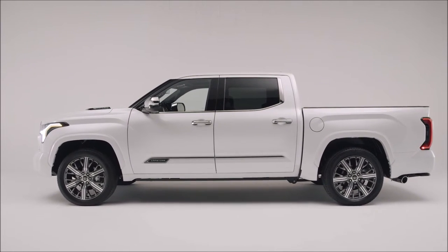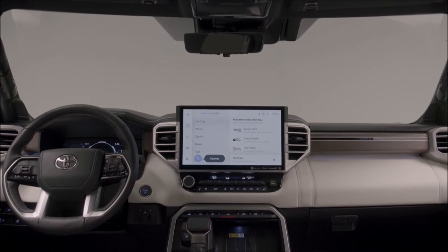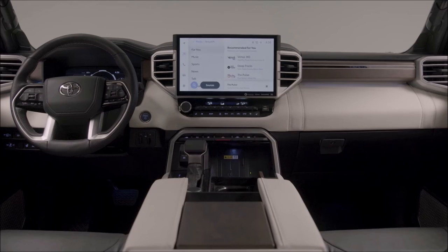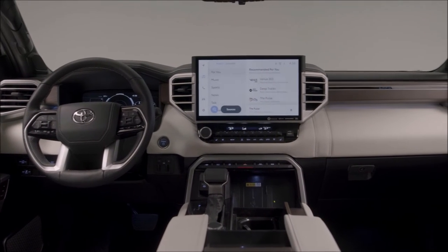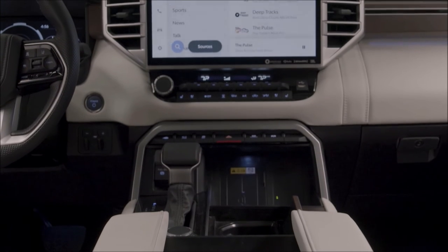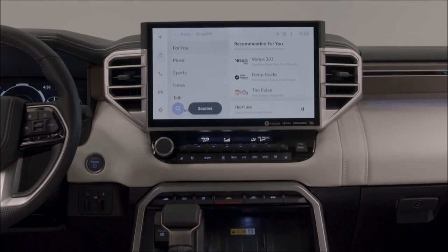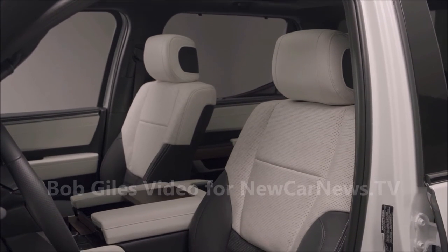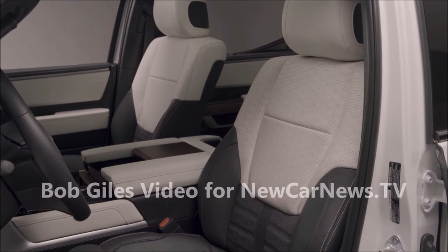Up front, there's a leather-trimmed heated steering wheel and a 12.3-inch digital multi-informational display. With intelligent assist available through Drive Connect, a simple phrase like, "Hey Toyota," alerts the system for voice-activated commands to search for directions, find places of interest, adjust audio controls, or to change the cabin temperature.